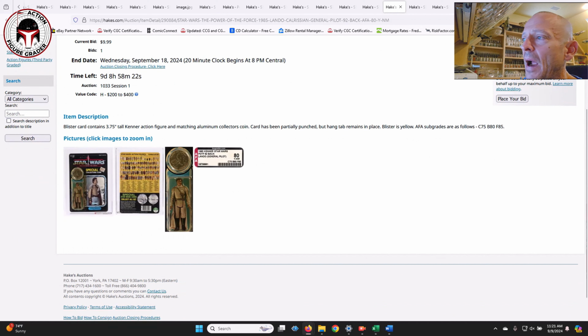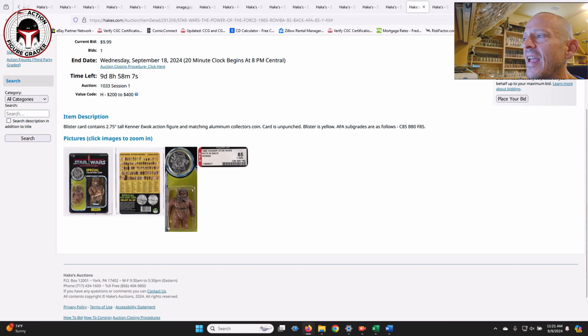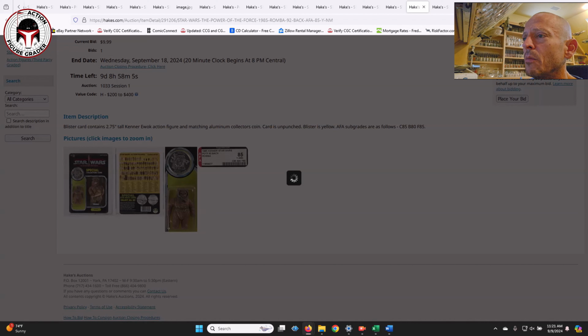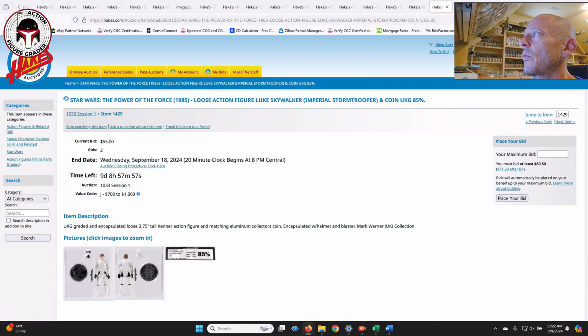There's also some Power of the Force. I didn't include all of them. There's a bunch of them for sale that are graded or ungraded. This one is the Lando, graded AFA 80 with a yellowed blister, unpunched with a price sticker. Here is a Rambo that's labeled an AFA 85 yellowed blister, but the blister on this one is very clear, you know, as close to clear as you're going to get without it being clear. So very nice example on that one as well.